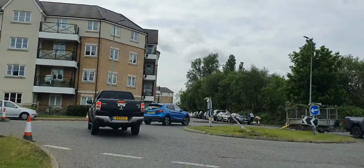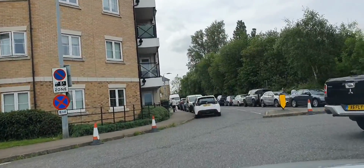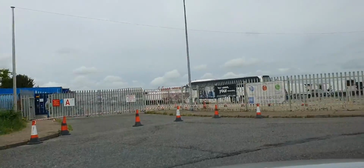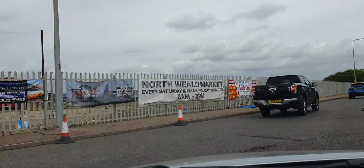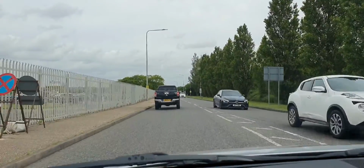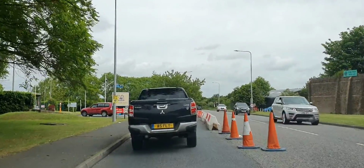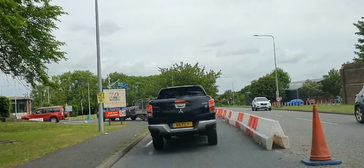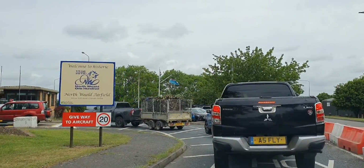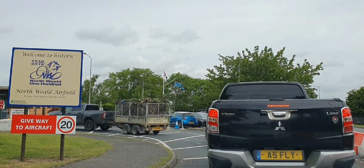Here we go, the final roundabout, and as you can see just in front of us, there is a housing estate which you're not allowed to park on market days. It is purely residents only, so we do have to go back around the roundabout and just drive down on the left hand side. As you can see, there are all cones out, so we can't park there. But like I said, it's not a problem. The market has a huge car park area, and here we go, just entering the market now.